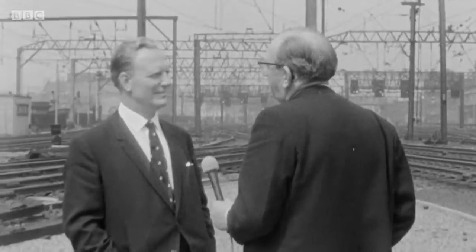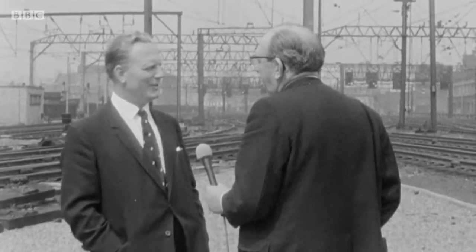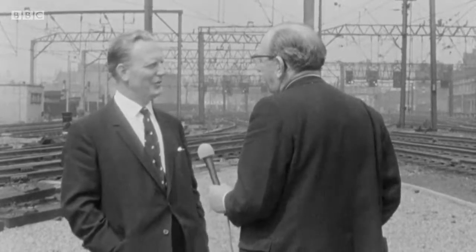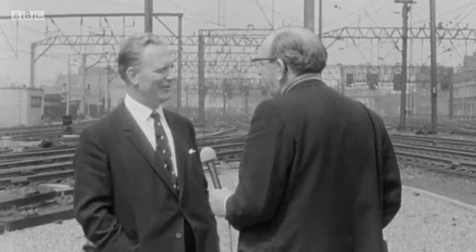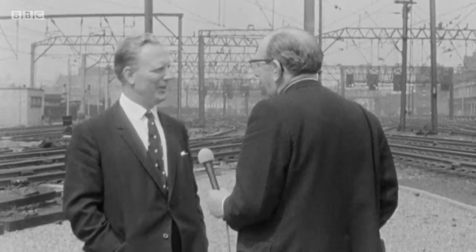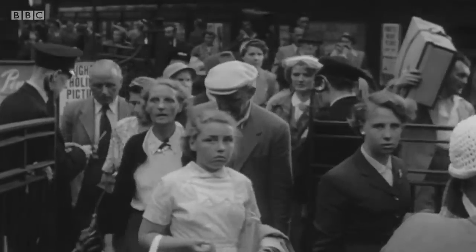Mr. Atkin, why are you closing down St Enoch station? Mr. Clark, it's nearly 100 years since St Enoch station was first opened. Tremendous number of changes have taken place in that 100 years. Changes that we in British Railways have got to keep time with and keep pace with. The days of St Enoch have gone.